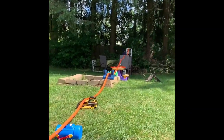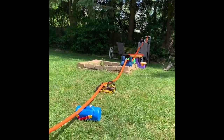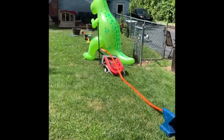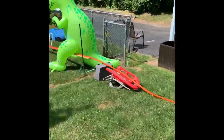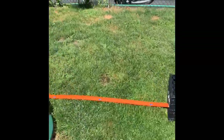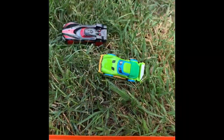All right, Linc, you ready for the car? You can say 1, 2, 3, go. Here we go, a black and red car. Go. Oh, I think we have a new lead. I think black and red's winning now. I think so, let's see. Oh yeah, you got a little farther there. He beat Leo by almost a whole car length.